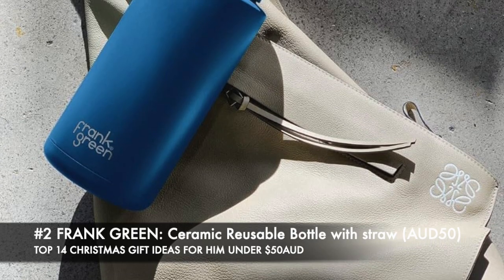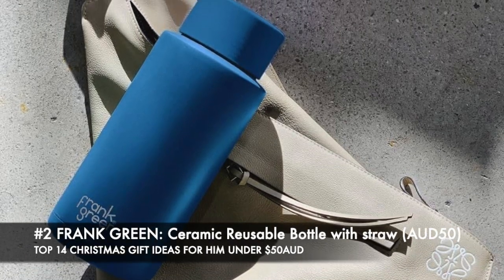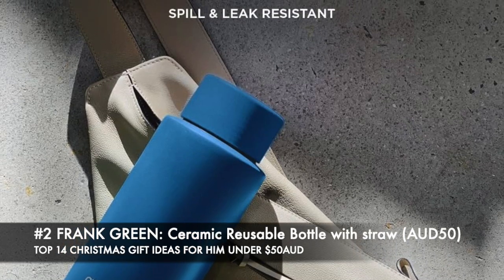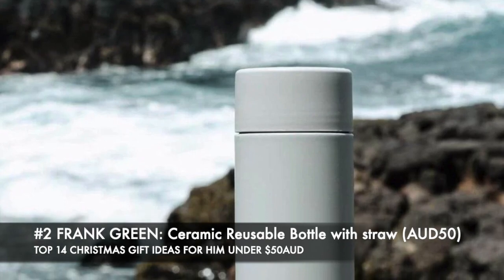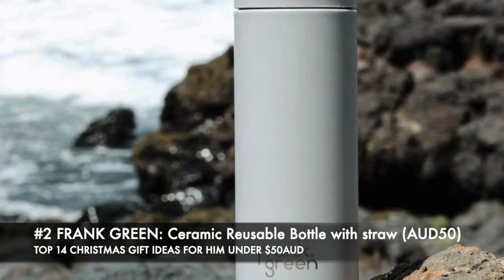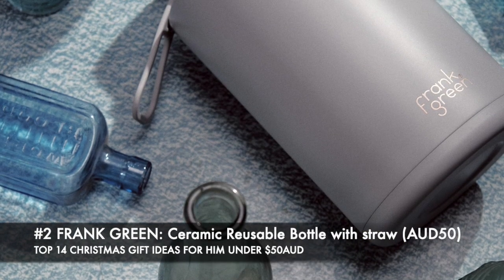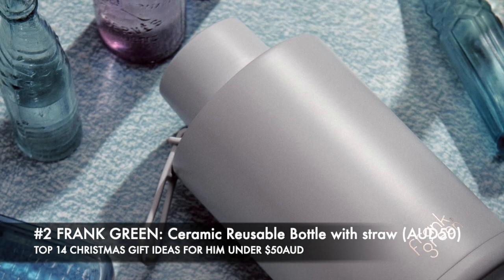Number 2. Frank Green Ceramic Reusable Bottle with Straw, AUD50. Frank Green employs a reusable bottle with an innovative ceramic inner layer and a stainless steel outer layer to create a pure flavor and scent experience in the cause of good taste. For the best temperature control, it has triple walls and vacuum insulation, which keeps drinks hot or cold for hours. All of the qualities you adore about Frank Green are present in their ceramic collection.